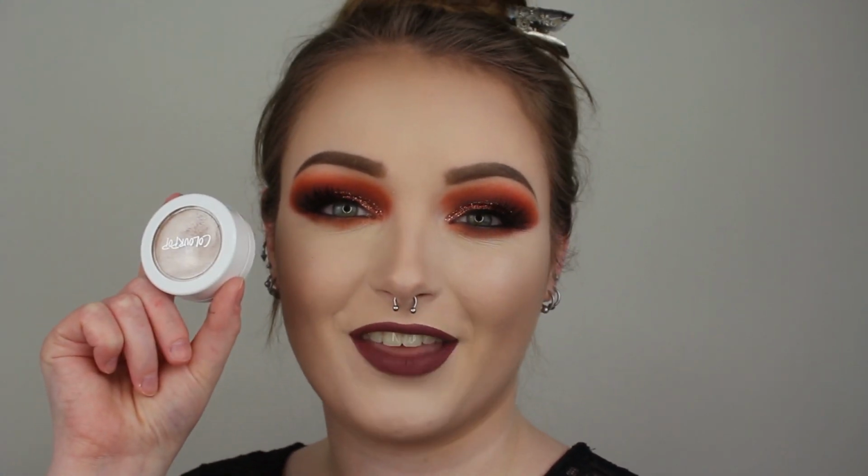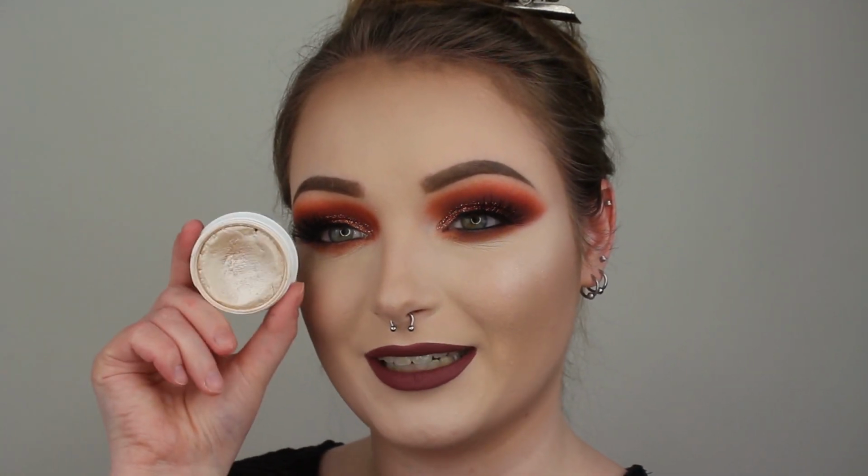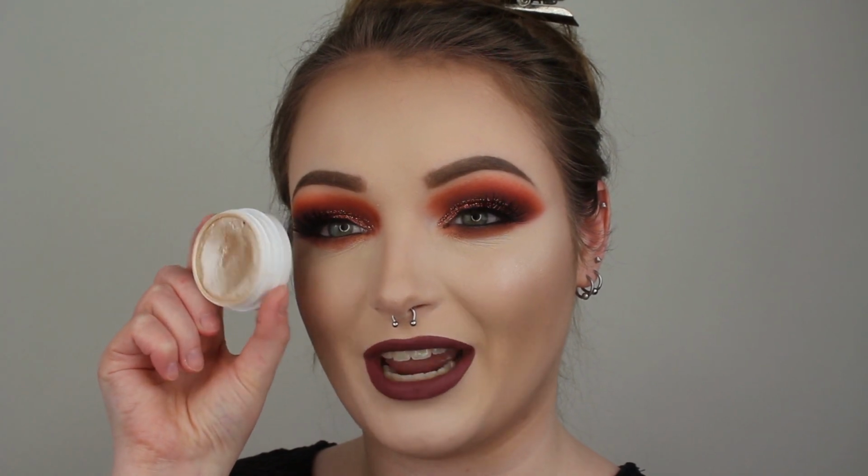So since the eyeshadow palette that we used today does not have an inner corner highlight, we are going to be grabbing something out of my collection because I just want a blinding inner corner. I feel like it's going to pair so well with this look. And today we are going to be using none other than the ColourPop Super Shock Highlighter in the shade Flexitarian. And if you haven't seen this before, prepare yourself because it is like liquid shiny metal.